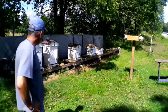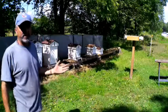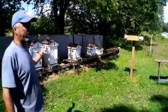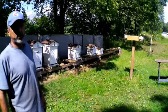What has happened is I've been feeding a lot of these hives because we had such a bad spring. The bees were a little bit behind, and I wanted them to draw some comb on my splits. I was feeding my splits. My other hives, I got some new foundation. I wanted them to draw a comb, so I was feeding them. Well, feeding them the sugar syrup, guess what that attracted?